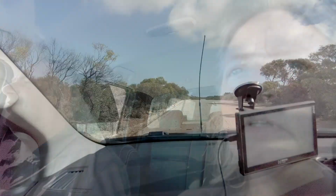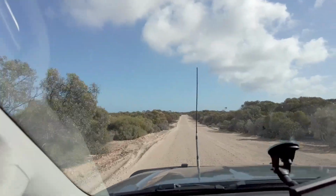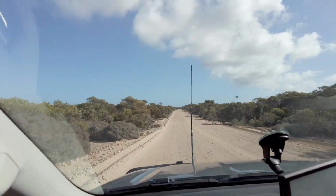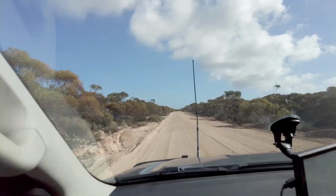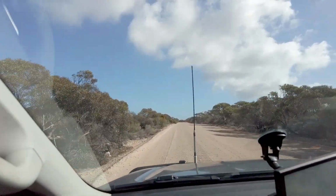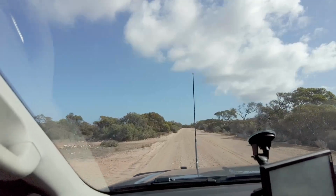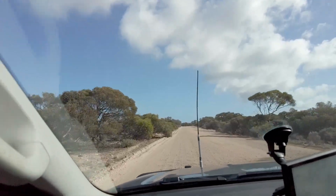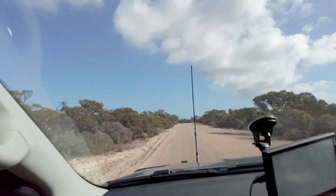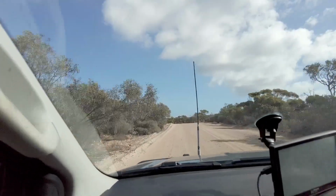It's on one of our favourite kinds of road, which is not well maintained. As you can see, this is our favourite kind of graded road. It's a little bit bumpy. Lots of corrugations. Wouldn't have brought the caravan here for sure. Well, they do say there's quite a few camping areas down here. And they're free.